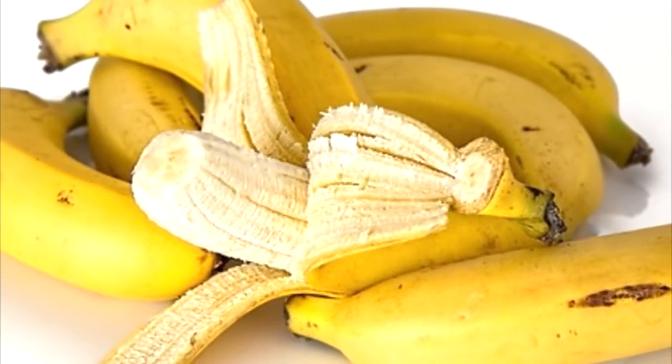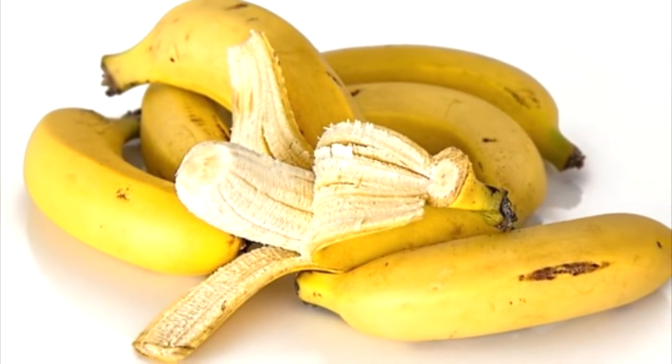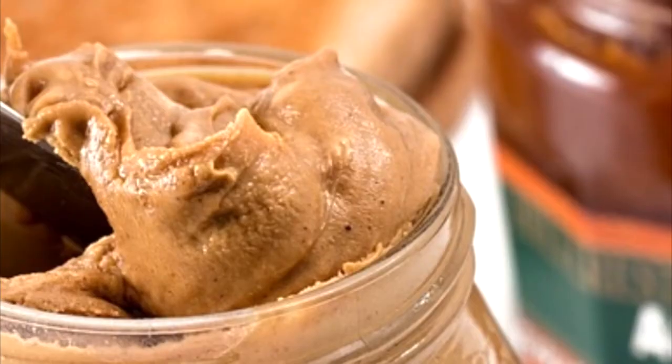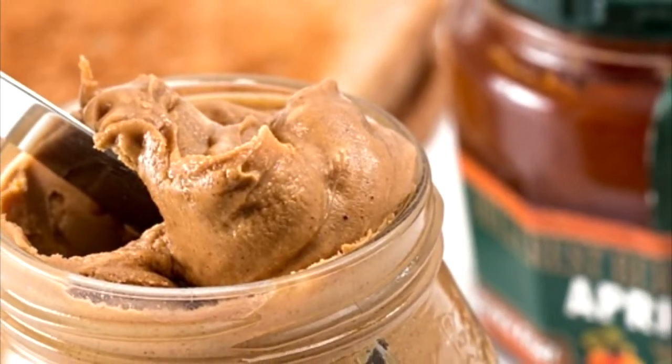Number 1. Peanut butter banana smoothie. An oldies but goodies, the peanut butter smoothie provides long-lasting energy and serves as a great way to start your day. Look for all-natural peanut butter that has no added sugar and no hydrogenated oils.